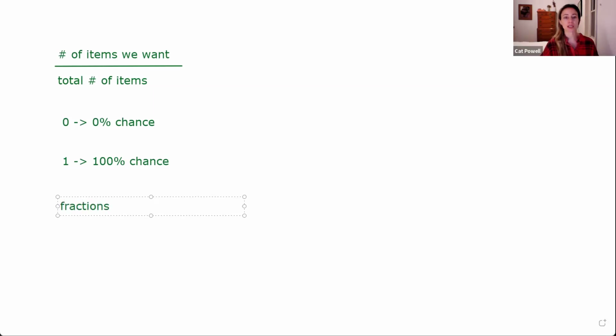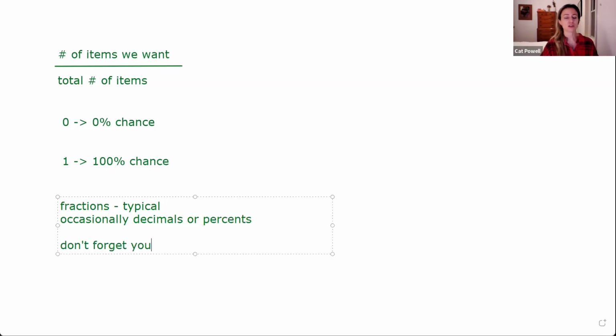Fractions are typically how we see probability expressed. Occasionally, we will see decimals or percents, but a lot of probability work is with fractions. And just a little warning: don't forget your fraction mechanics when you enter probability. Sometimes a weird thing happens where we get into probability and suddenly everyone's core fraction mechanics go out the window. Let's just try a couple.